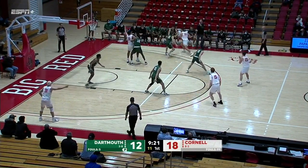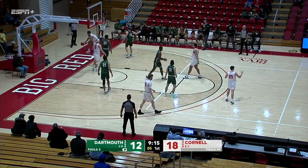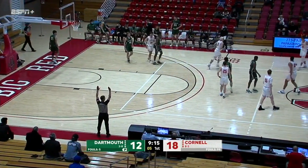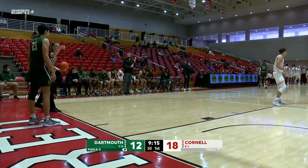Knoll double team Sandberg. Dixon has been played well in the post underneath to Gray. Ball is lost out of bounds. Officially, I believe that's the first turnover against Cornell. It comes with 9:15 and a half. And still a six-point lead.